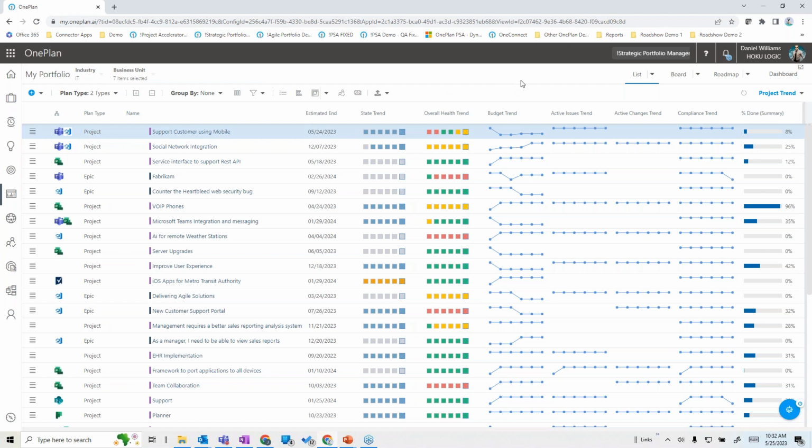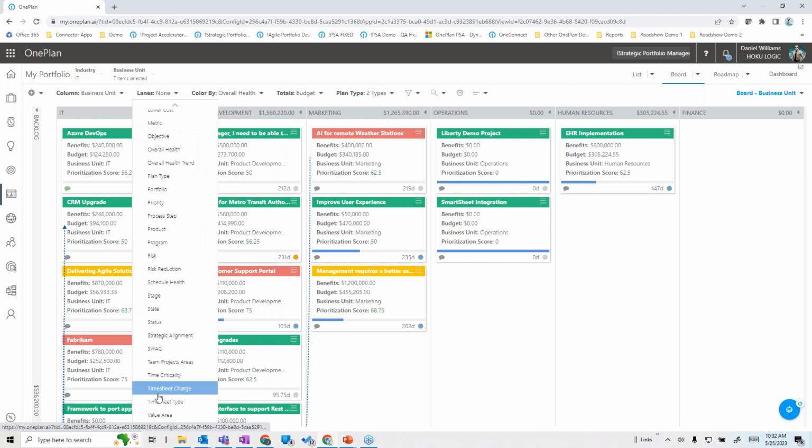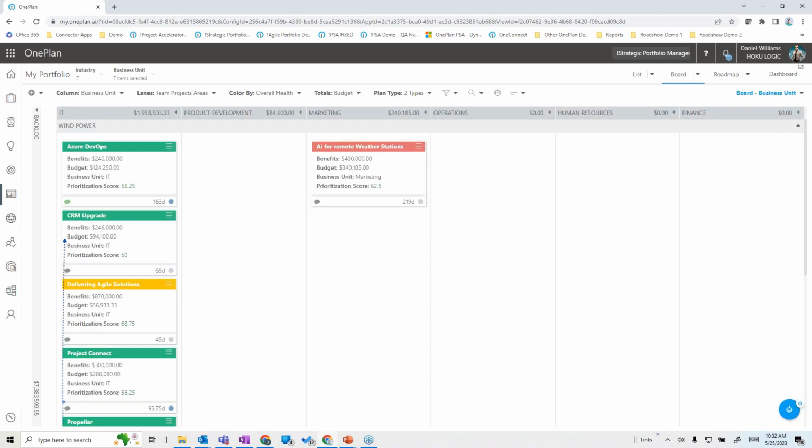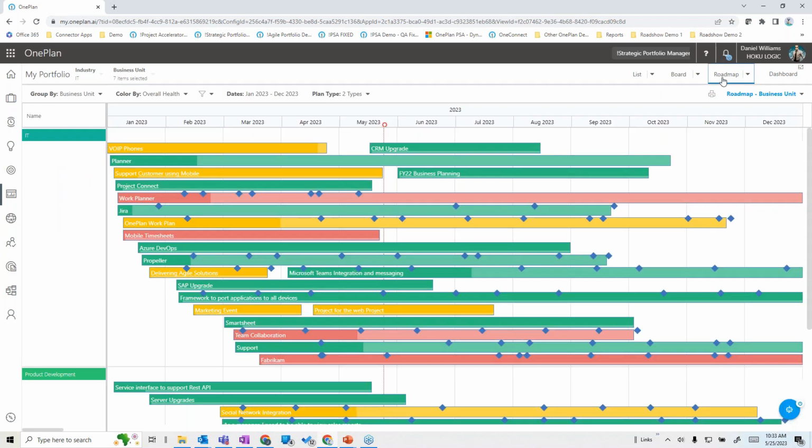So that's just a little something on the adaptive piece I wanted to show there today. And for people that are more agile oriented, you don't have to have list views for your portfolio. You can work with your portfolio in different boards, and these boards can be configured to have different columns. In this case, it's business units. The color coding of the cards is by overall health: red, yellow, green. You can even add other swim lanes based upon the data you have against these projects. If I was going to look at what teams are working on this, I can see the wind power team is working on a bunch of IT projects and one marketing project, as opposed to what the solar panels team is working on, where one of them is for product development, etc. So very flexible views there, as well as your roadmap views. All of this is being derived from the core data that's coming into OnePlan, whether it be entered in OnePlan itself or coming from other tool sets.